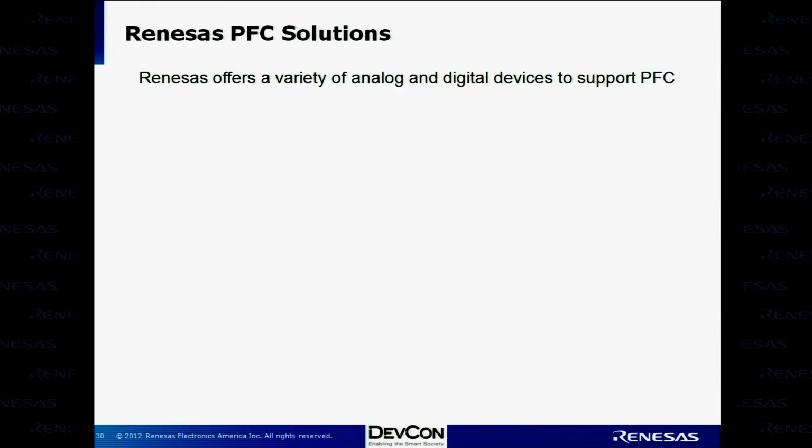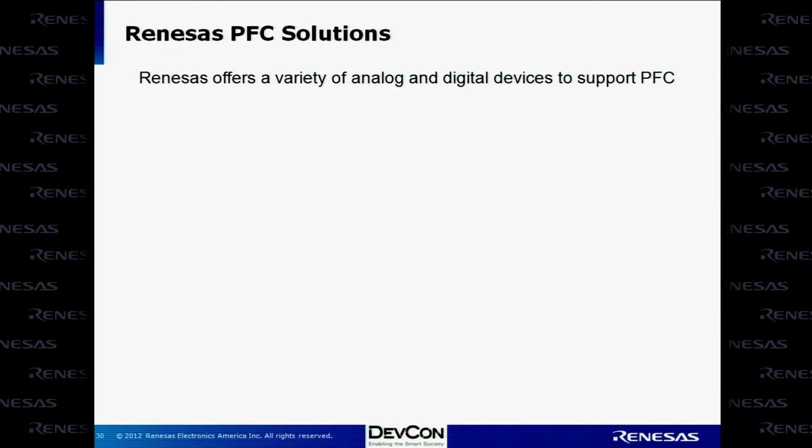So Renesas offers actually a variety of power factor correction solutions. We have both analog and digital. We have analog ICs. We have both topologies, CRM and CCM, single channel and interleaved, and then we also have internal MOSFET drivers. So one of the advantages for analog would be that they have internal MOSFET drivers. With MCU, you're going to have to use an external one.